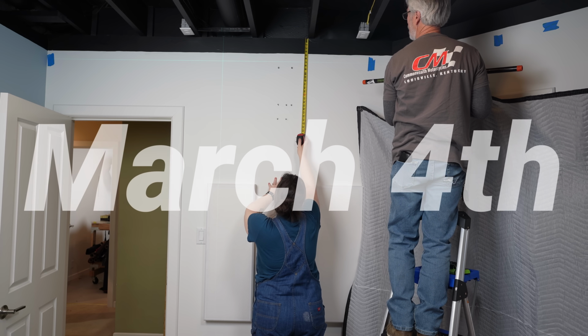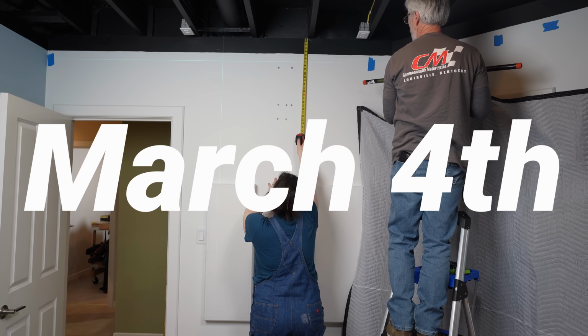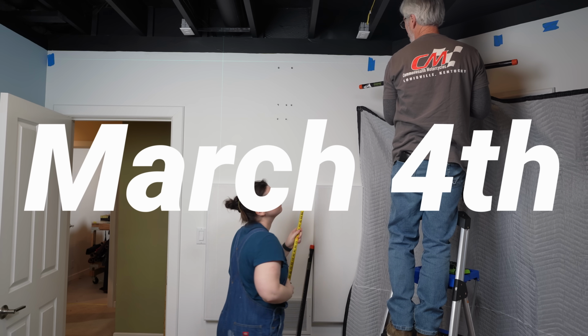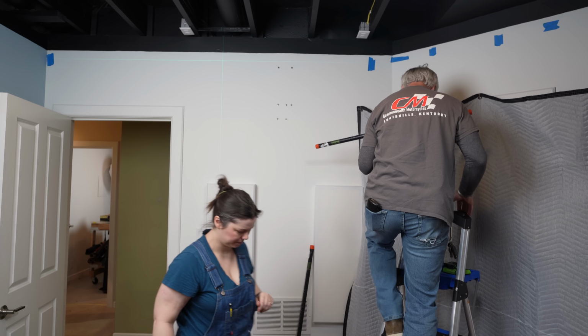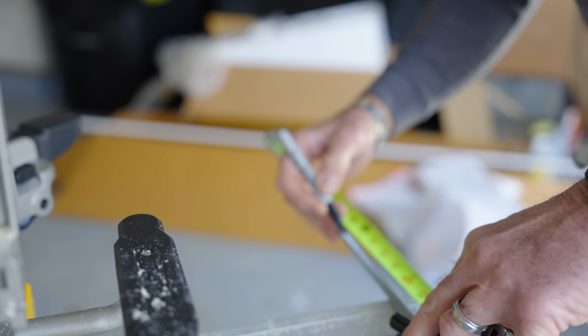7.5. Yeah. 7 3/4. So. All right, I'll cut the bolt rod 6 inches. Okay. I'll try.